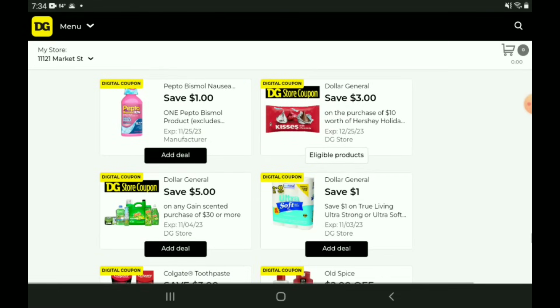For one last glitch, we have this 1 off 1 digital coupon on the Pepto products. This coupon is glitching and working on the 12-count Pepto. These are priced at $3, so after the coupon you're going to pay $2.